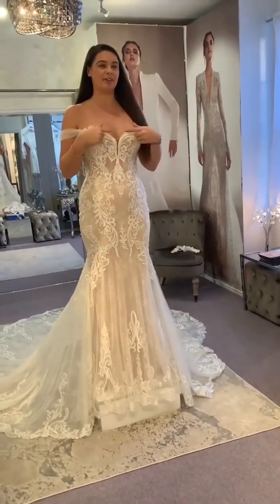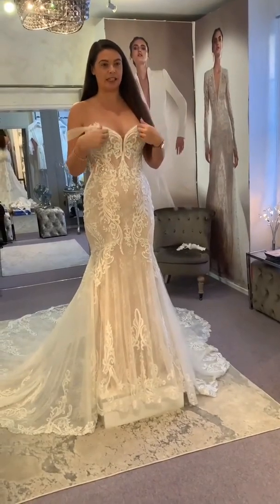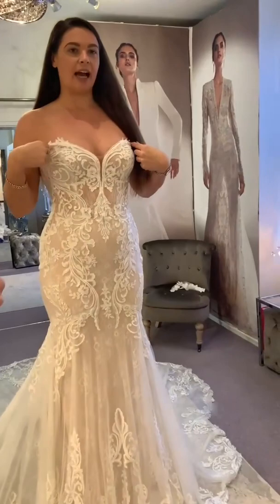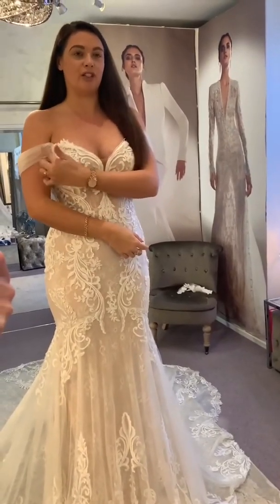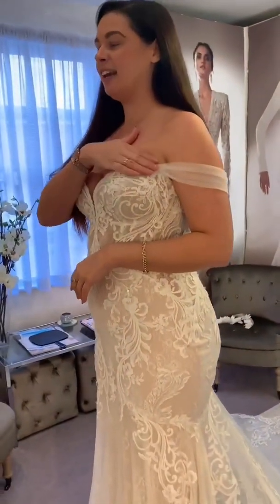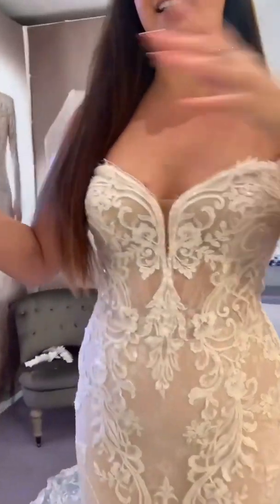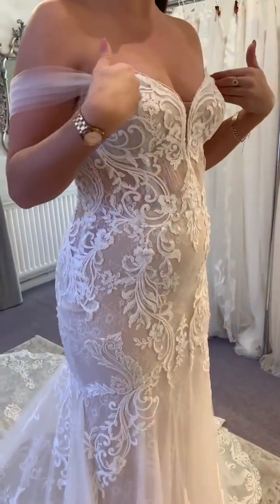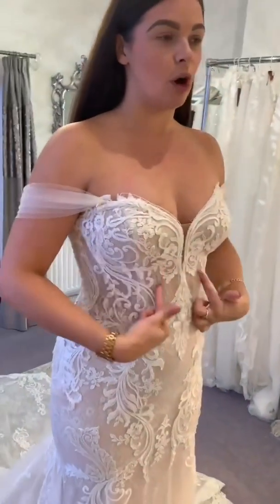So this one, you'll see, is quite different on the bodice. This has got a pointed cup here with detail here, and you've got your tulle droopy strap. That's the technical term, isn't it, Bex? Yeah, droopy strap. So these are on poppers. So at 11 o'clock at night, when you just want to dance, these can be unpoppered and you can have a strapless gown. Because it's a strapless kind of variation, you've got more boning.